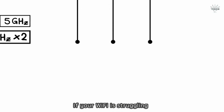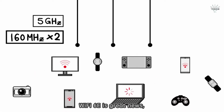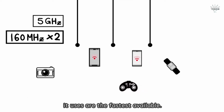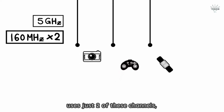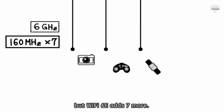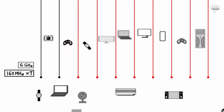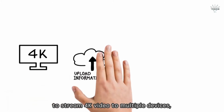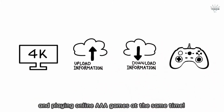If your Wi-Fi is struggling to cope when lots of devices are connected, Wi-Fi 6E is great news, as the 160 MHz channels it uses are the fastest available. Existing 5 GHz Wi-Fi uses just 2 of these channels, but Wi-Fi 6E adds 7 more. This gives Wi-Fi 6E the capacity to stream 4K video to multiple devices, while downloading large files and playing online AAA games at the same time.